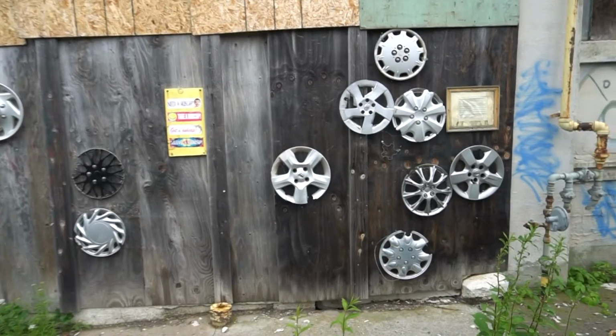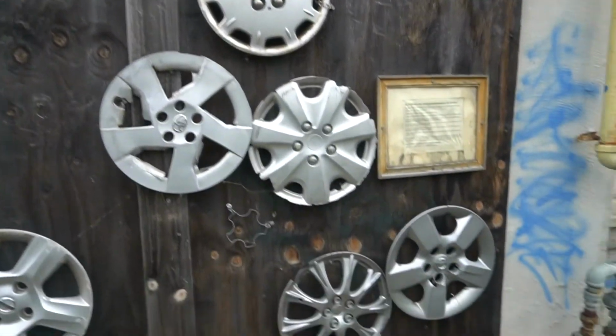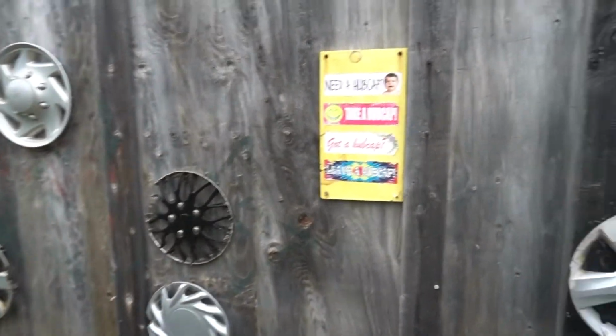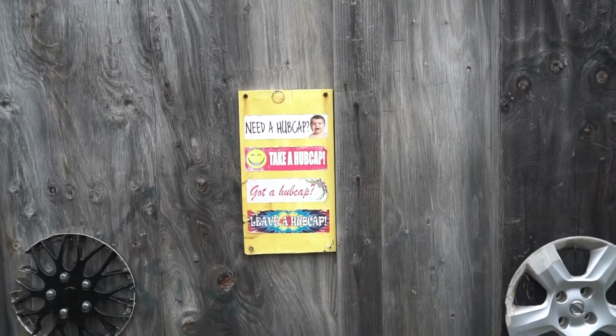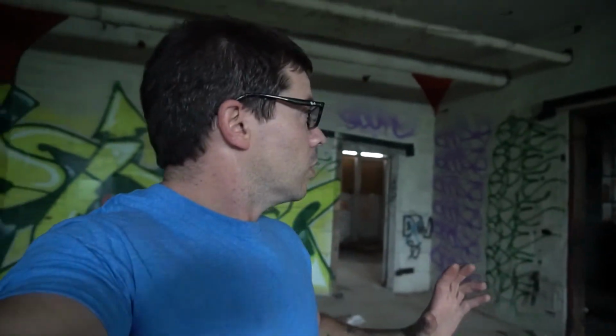Look at this. This is on the side of this old building. Got a bunch of rims, rim covers here. Need a hubcap? Take a hubcap. Got a hubcap? Leave a hubcap. That is so funny. Well, I'm inside the main part of this building. I imagine this was the shipping area.